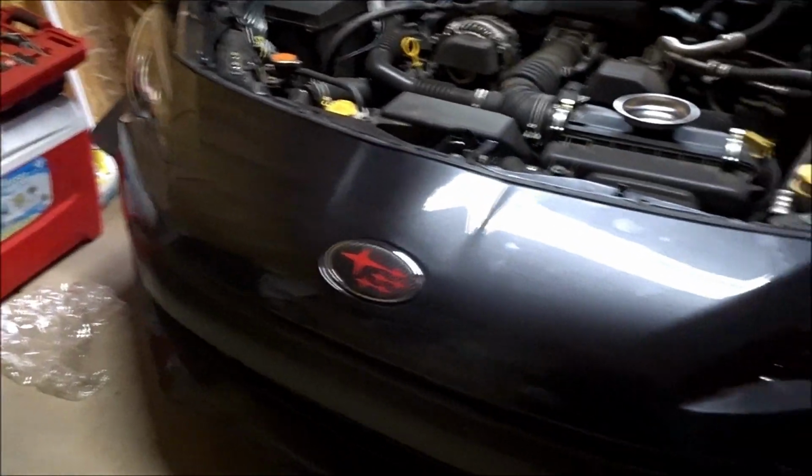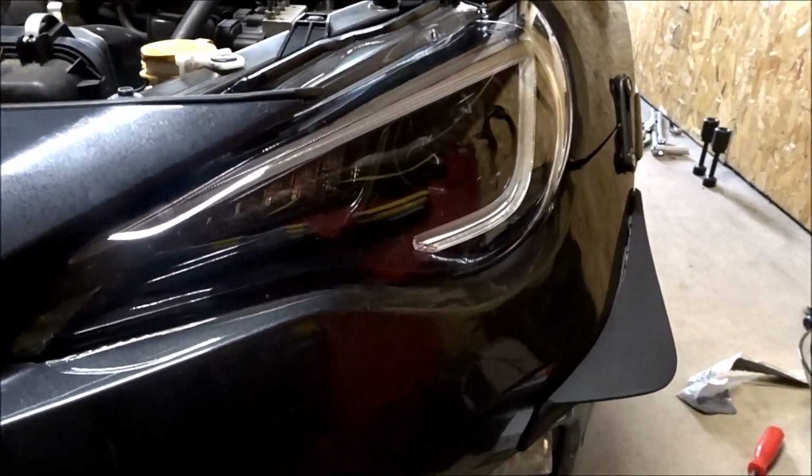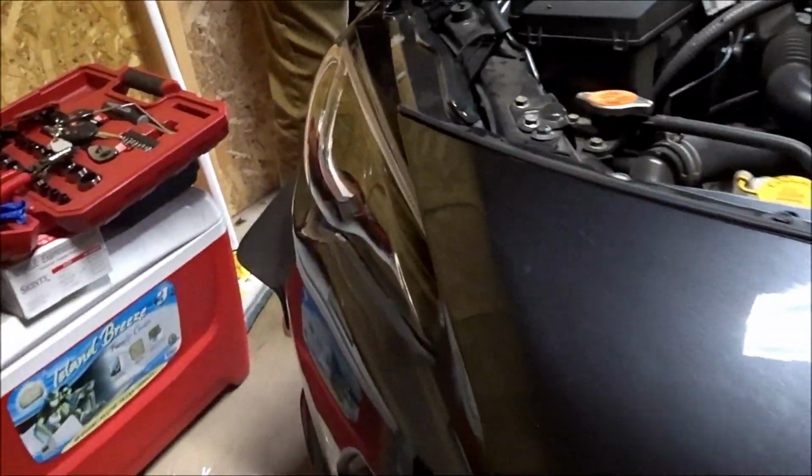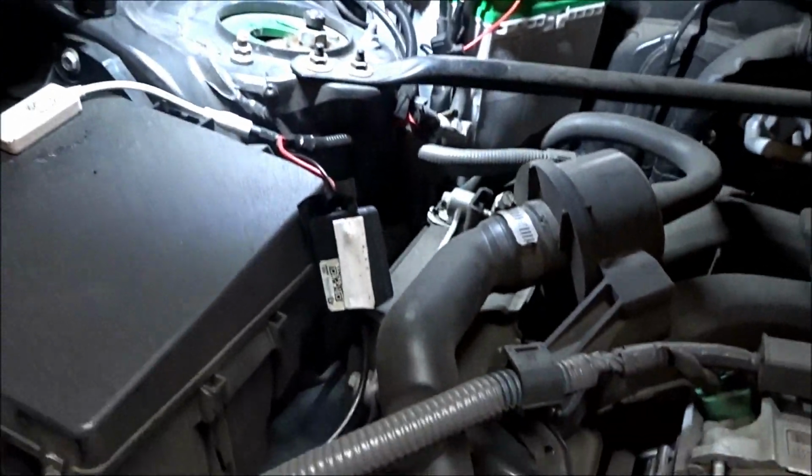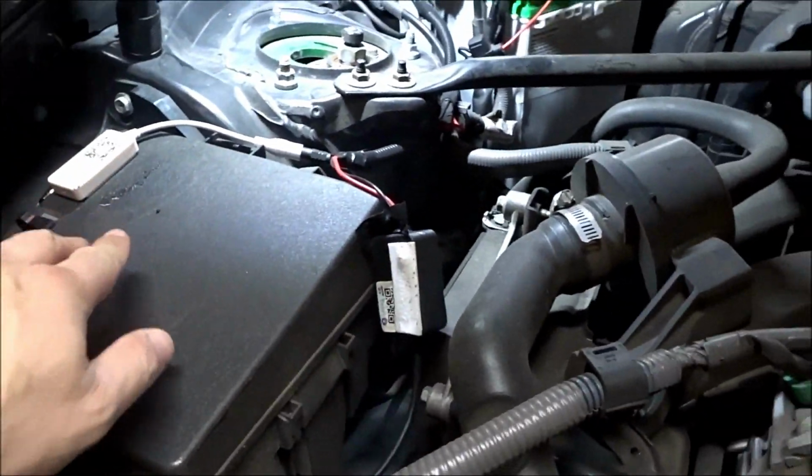The bumper's back on the car, both headlights are on, and he's taking off the plug-ins for the demon eyes and the halos. And I'll also do a walk around of the car when it's completely dark outside, see how the lighting is, and see how these boomerangs look as well.